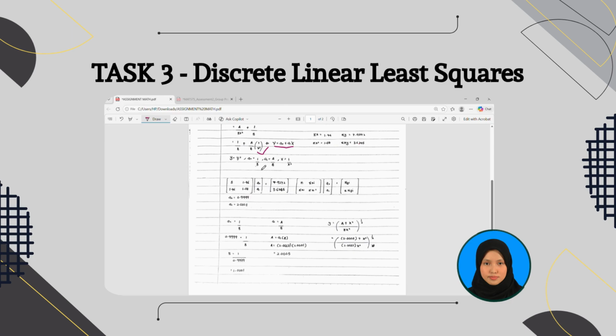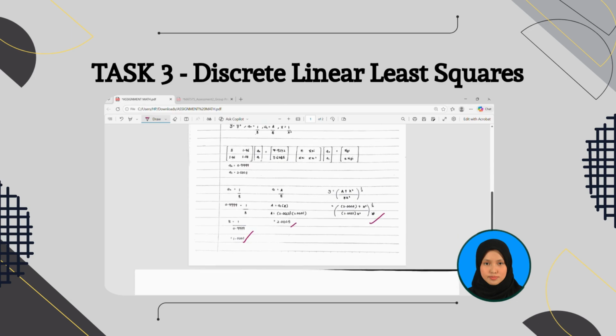Then use this equation to find the value for B. Substitute the value of A0, solve it, and you will get the answer for B. Same goes for A. Use this equation and then substitute the values of A1 and B, solve it, and you will get the answer for A. Then use this equation, substitute the values of A and B that you just solved, and this will be the final answer for question A.